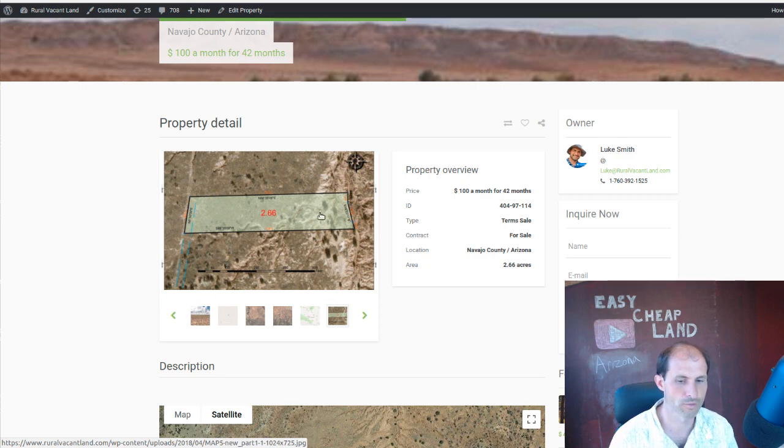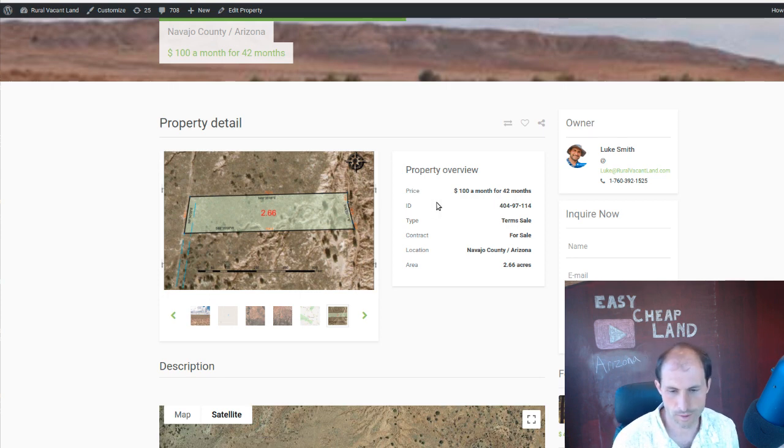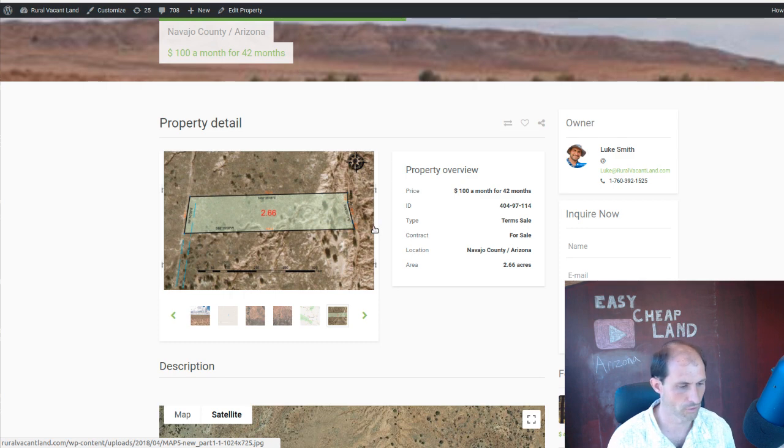So this property goes from the road to the wash, and then there are other properties on the other side of the wash. You could probably buy that too if you wanted to. I think that's on my website. It might be sold, might be for sale, I'm not sure at the time you watch this. And then there's some to the south of it that might be for sale or sold, and different ones around the area. So this one's just over 2.6 acres.